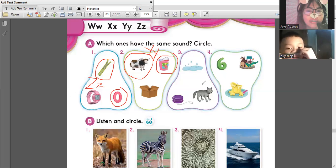What letter is it again? Fox. Is this a fox? Fox is orange, right? This one is gray. It's not a fox. Okay, I will give you a clue. It starts with letter W. What is it?